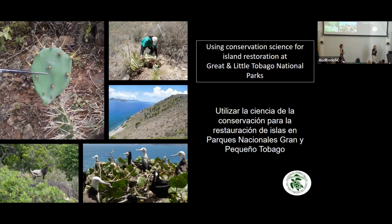No, the reason there's a cacti on this picture, for anybody who's ever been to Great and Little Tobago, the island, we have every cacti species in the BVI found on this island. So fieldwork over there is just a lot of cactus and spines in you. So no, it's not invasive, but I had to show cactus for Great Tobago.